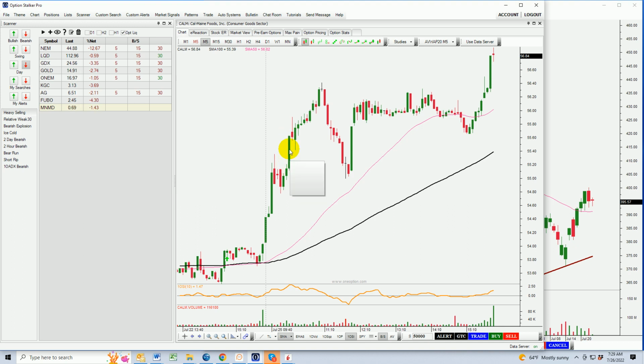When I see these long candles like this, I use them as a reference point. So lo and behold, up, here comes the stock. I get an alert. A few minutes later, I get another alert in here. Now what do I do? Well, I know that I want to buy this stock because it's been super strong and it had that really nice D1 breakout that I referenced a few minutes ago. So now, as it's starting to come in, I start dropping alerts.